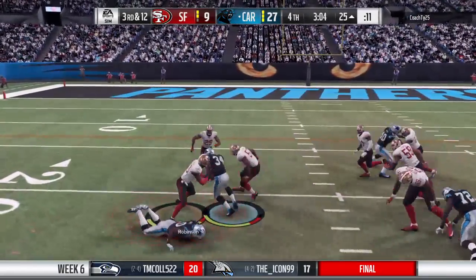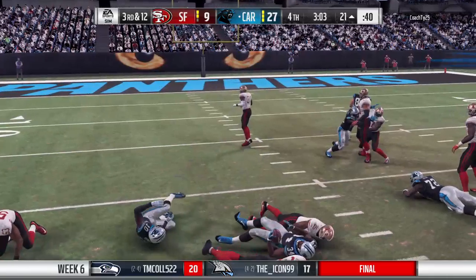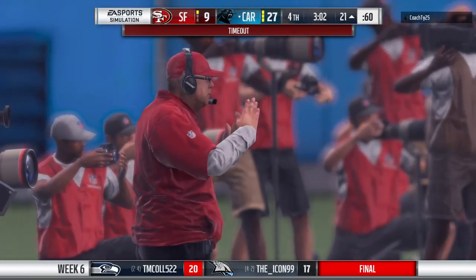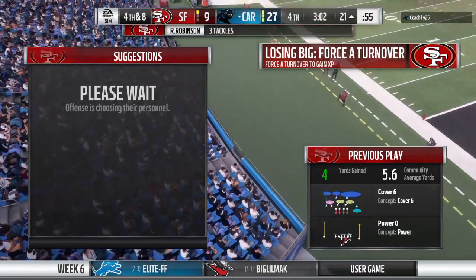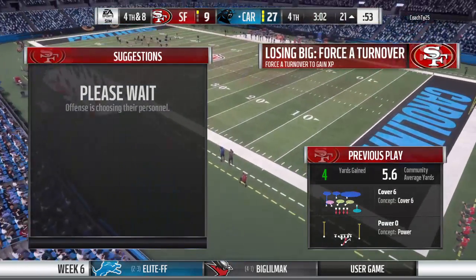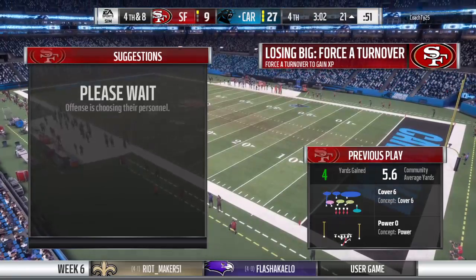They'll run with a backup. This is Williams. And he'll be brought down at the 21, just shy of the 20 in the red zone. And the 49ers going to take another timeout. That's going to leave them with just 1 remaining here in this 4th quarter.